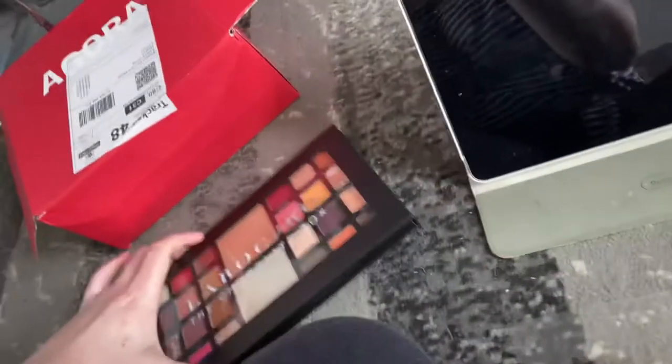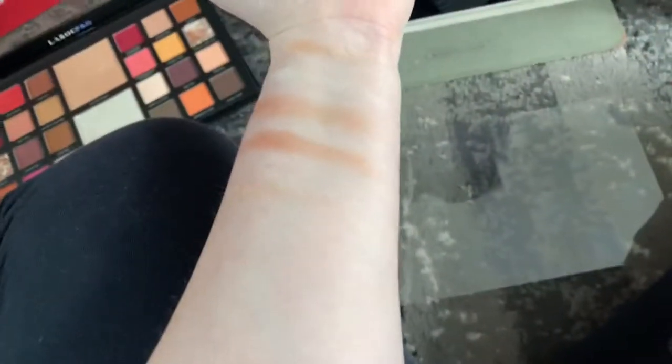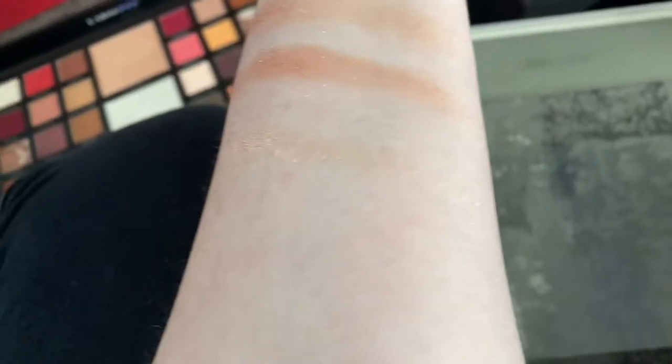The top one is Bittersweet, it's the highlighter. The second one is Toasted Coconut. And the third one is Peanut Brittle. The one next to Peanut Brittle is Crunch, and then the one at the bottom, the rosy pinkish bronzy looking one, is called Chocolate Truffle.